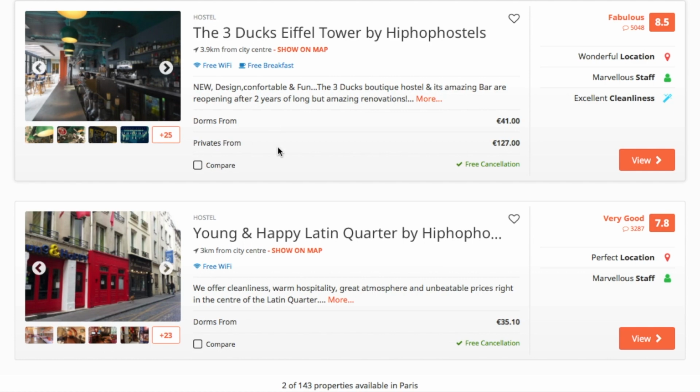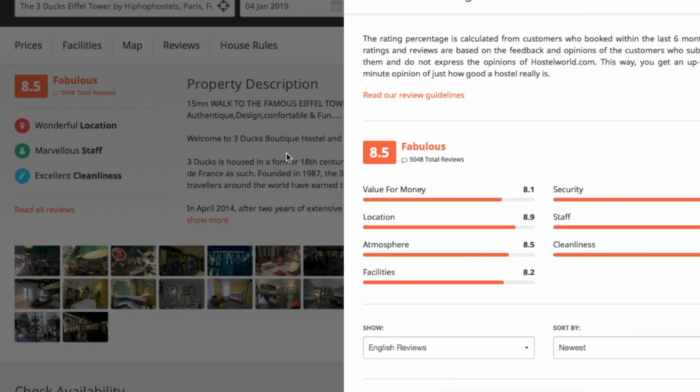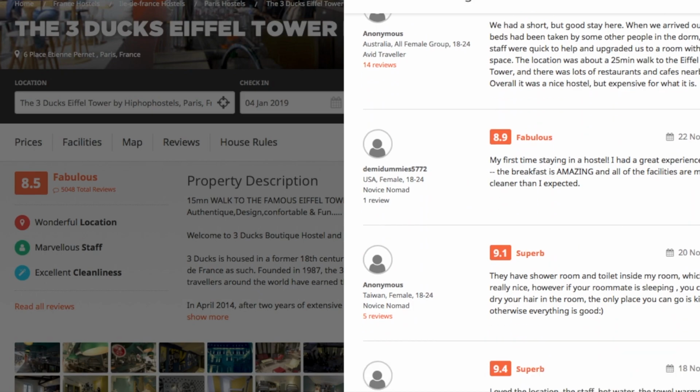Now it's time to look through your options. Compare pictures, extra freebies like bar crawls or free breakfast, and most importantly, customer reviews. Reviews are the deciding factor for me, always. I've truly never had a bad experience at a hostel using this system, but at the end of the day, you have to remember you get what you pay for. You can't be expecting a 5-star hotel if you're only paying $20 a night. But the things you can expect are a clean room and a nice staff, and don't accept anything less.